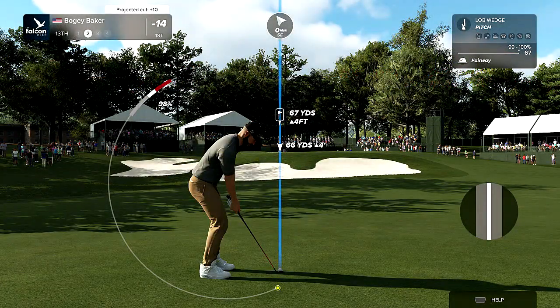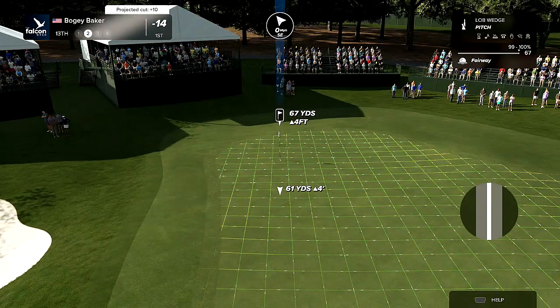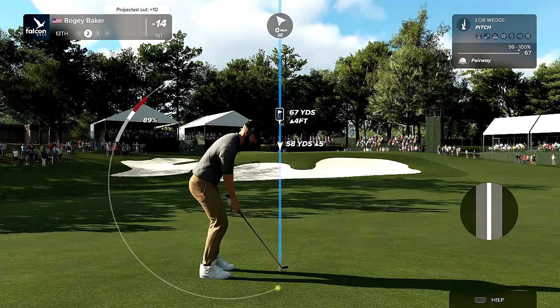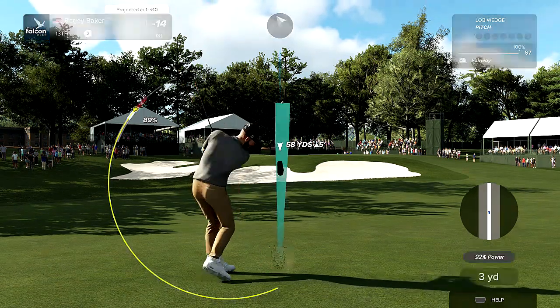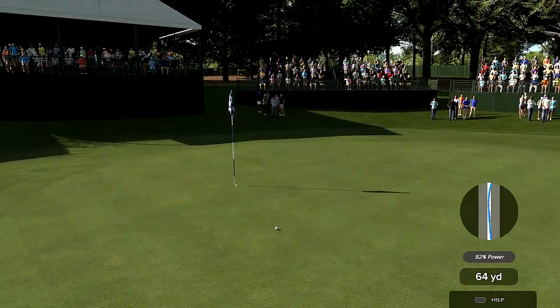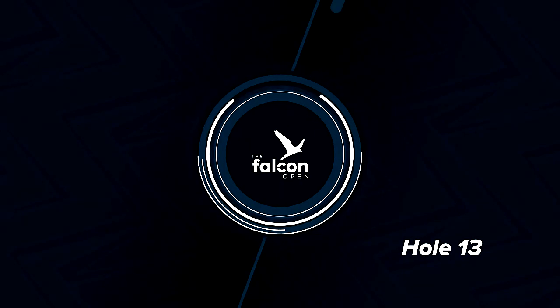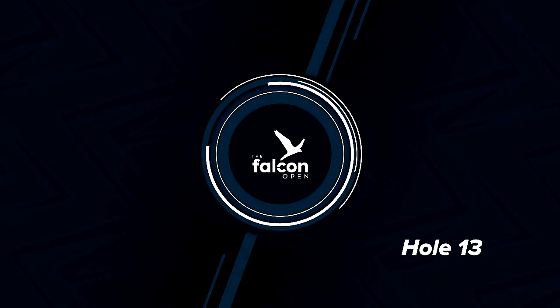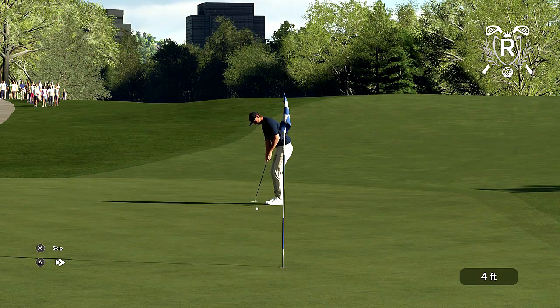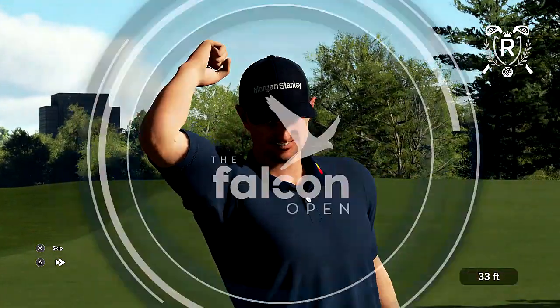Second shot here on the 13th hole. This is beautiful to watch. And now over to Justin Rose. He's currently trailing his rival. Let's see what happens here. Looking really good. And back to the course with the live action.